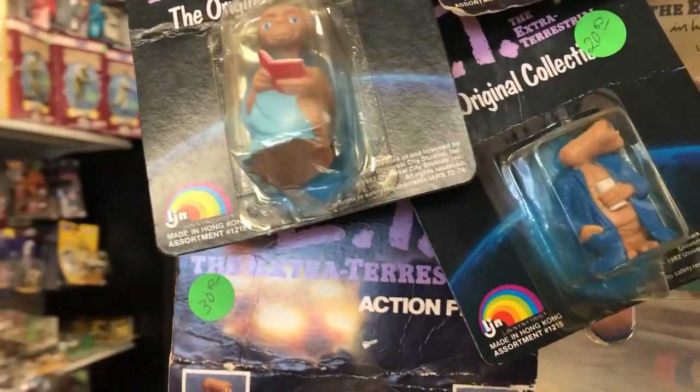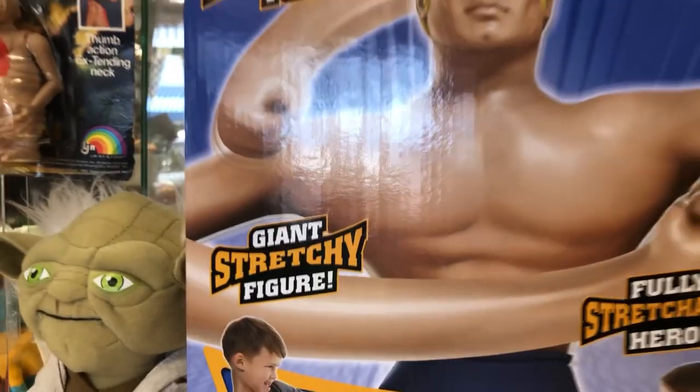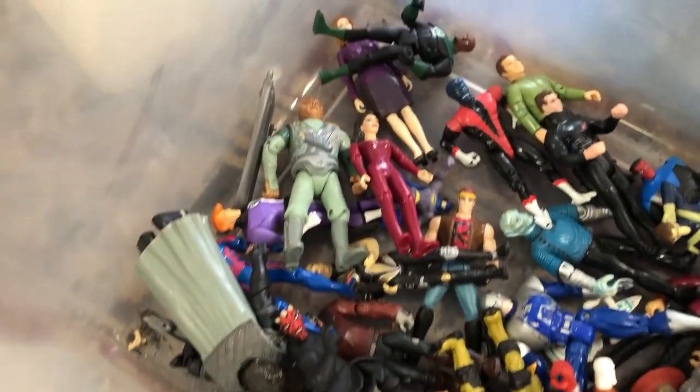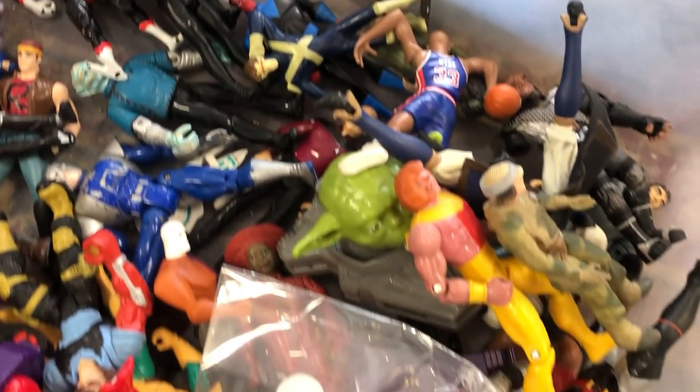So that logo is not copywritten or trademarked, and people can just use that on any toy they want, which AEW is doing. They did a rubber retro wrestler style figure of Cody Rhodes, and then earlier they did the Young Bucks. And they just stuck the LJN logo on it because apparently you can. Wow. Interesting.